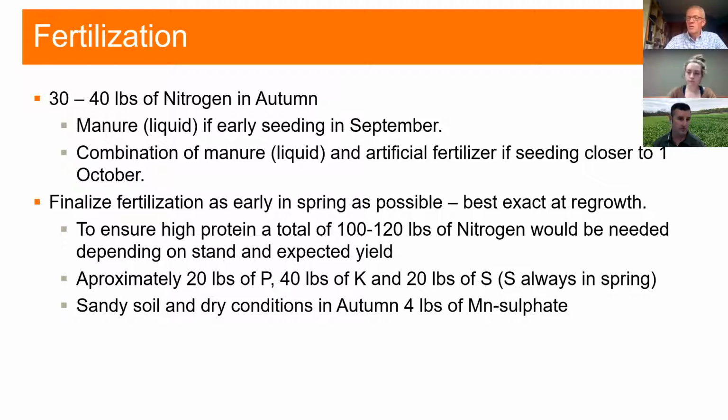So this is important. If there is a lot of sandy soil and dry conditions in the autumn, I quite often recommend adding 4 pounds of manganese sulfate, really to get a good root development and also increase the sugar content in the plant to overcome the winter. So this is the fertilization.